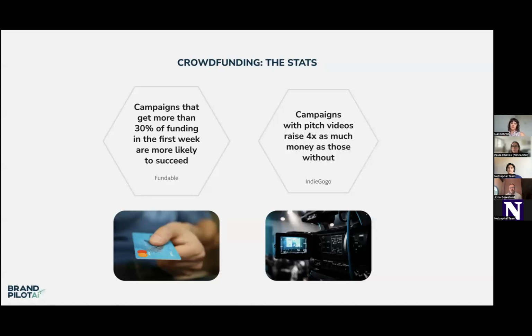The second piece of stat we wanted to share is that campaigns with pitch videos raise 4 times as much money as those without. The reason for that is, again, trust. If you imagine an ad for, I was just seeing something on YouTube, an ad for a dress that's video, and the lady demonstrates the dress and talks about the fabric and shows the cool features versus one single image. What are you more likely to trust? Who are you more likely to trust? Think of video content as a way to facilitate trust and build relationships quickly. That's what we want to discuss today.